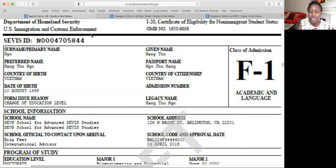Immigration and Customs Enforcement. So if you hear these people here, U.S. Immigration and Customs Enforcement, they are the people who are going to possibly knock at your door. Customs enforcement officers can knock at your door, because in this I-20, the school will always report your address where you live in America while you're a student.